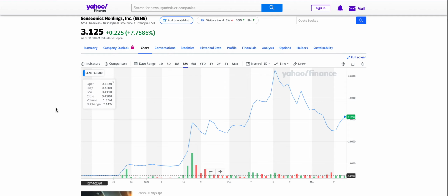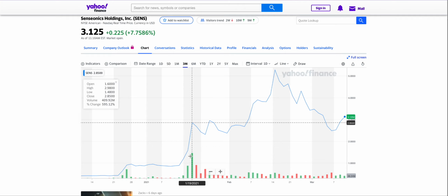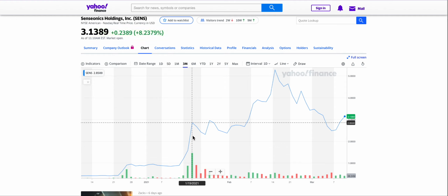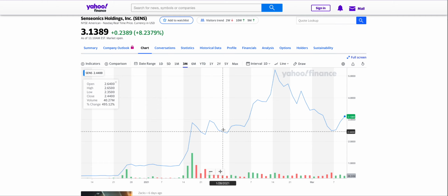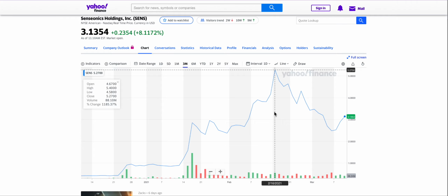And if we take a look at the 3-month chart here, we can see that back at the beginning of the year, Senseonics was under $1, sitting at around 90 cents for almost all of January. And then towards the middle of January, it really started to take a pop up, even hit almost $3, and continued to be up and down through February. And then around the time that a lot of stocks really took off, the market was going crazy, around middle February, this stock hit a high of $5.40.